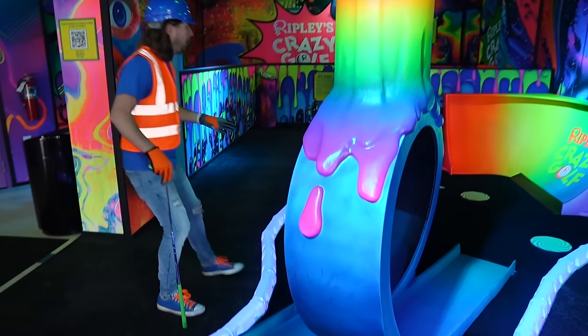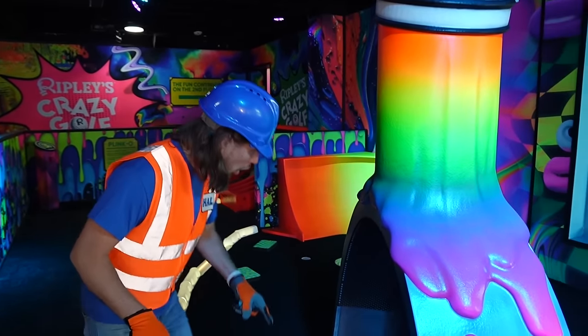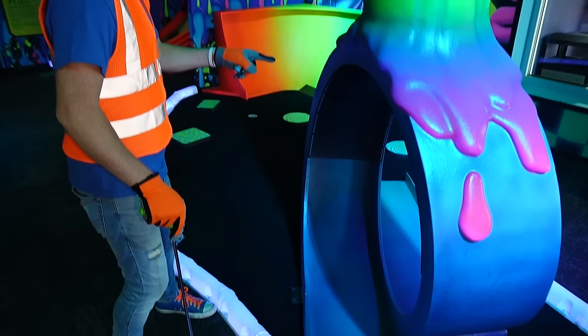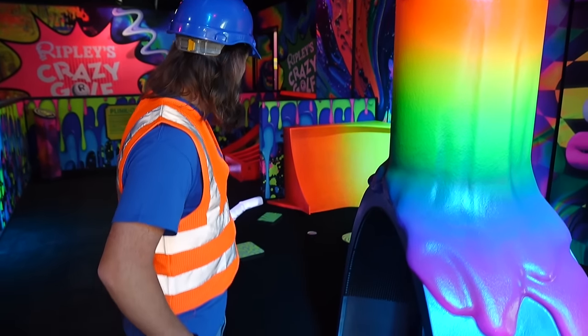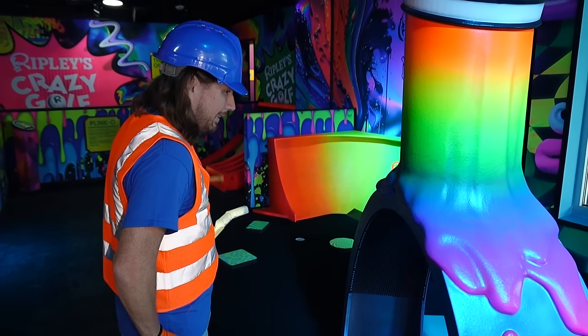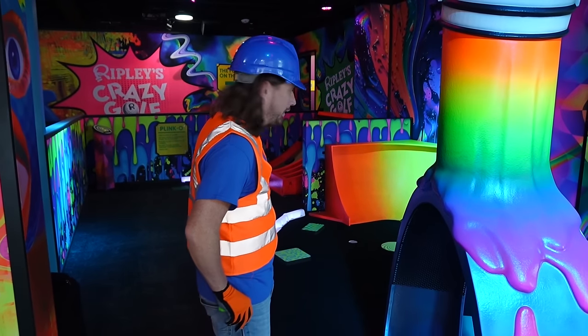Oh, talk about crazy. Look at this. Have you ever seen a loop in a mini golf course before? Looks like there's a paint bucket with paint being dumped out. Well, there's a hole over there. Looks like this is gonna be a little challenging. It might take me a couple of tries on this one.